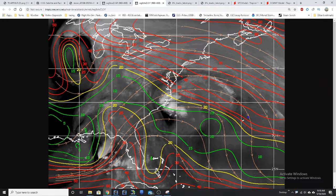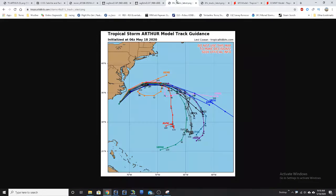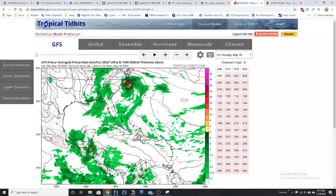And again, interest in Bermuda need to be paying attention as this is expected to curve back off towards eventually the south and west here. That could affect interest in Bermuda. So again, interest in Bermuda certainly need to be paying pretty close attention to this, as this could get somewhere within the vicinity of Bermuda over the next coming days. And again, it should remain fairly weak across these areas. This should only be about 50 or 60 miles per hour as a post-tropical system.